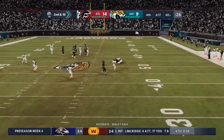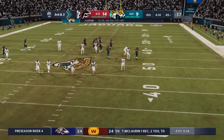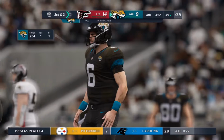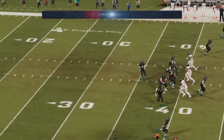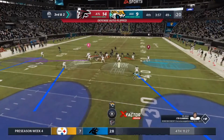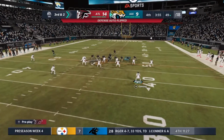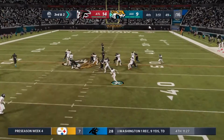A pass complete here to Conley. That'll leave them with a 3rd and 2 coming up. They got 8 yards there. That's a gain of 8. You can see the time and effort and thought that they put into their passing game because it was evident right there. It looks like a simple pitch and catch, but you and I both know that they have planned for this and worked hard to make it happen.